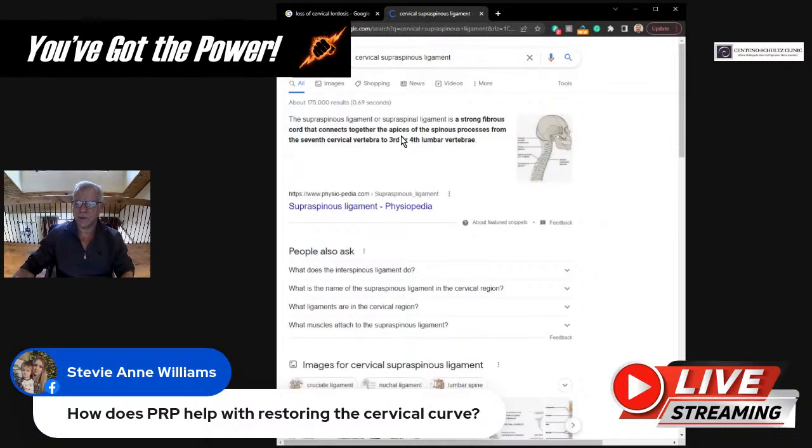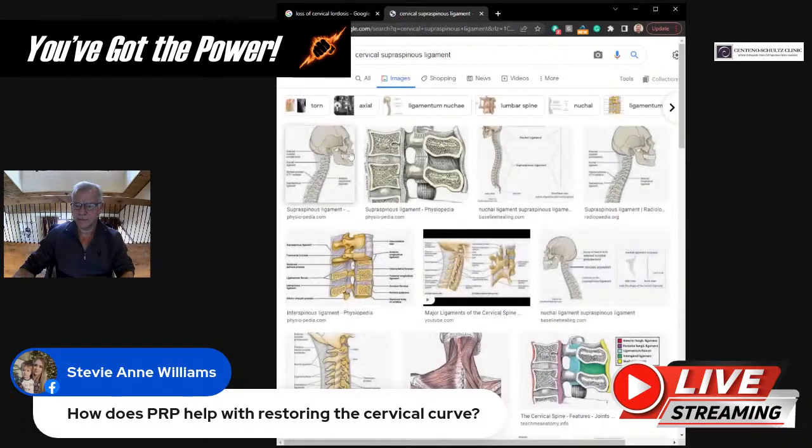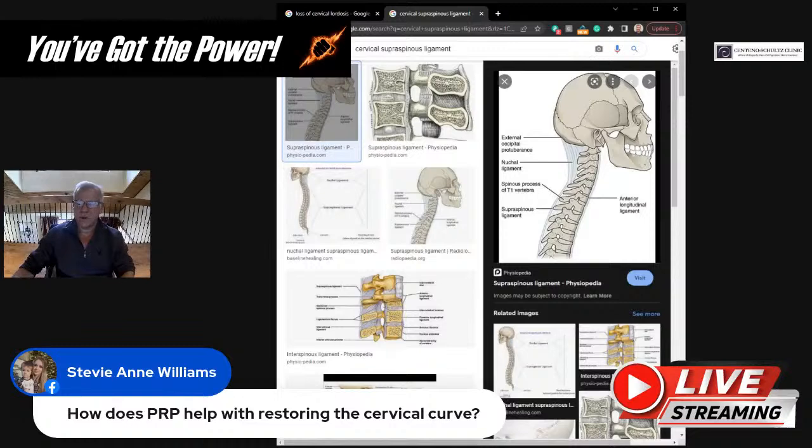Okay, cervical supraspinous ligament. So we're talking about here the ligaments that go back in this area, the supraspinous and interspinous ligaments. Now we can tighten these down using things like PRP injections, but you also need someone working on increasing the curve, because you've got other things up here that have gotten too tight because of the loss of the curve, and these need to be stretched. So that stretching is a critical part of doing this correctly, and that's that curve restoration that I was talking about. So it's a 1-2 punch if it's going to work well.